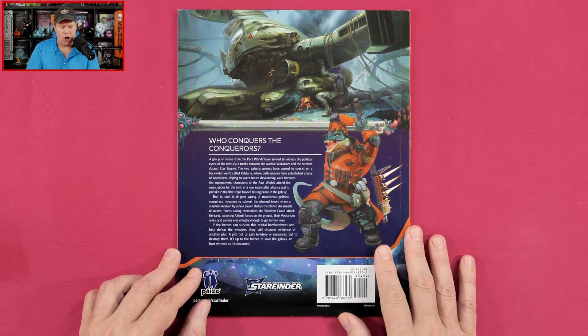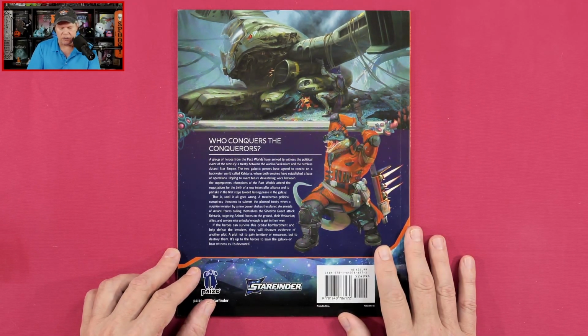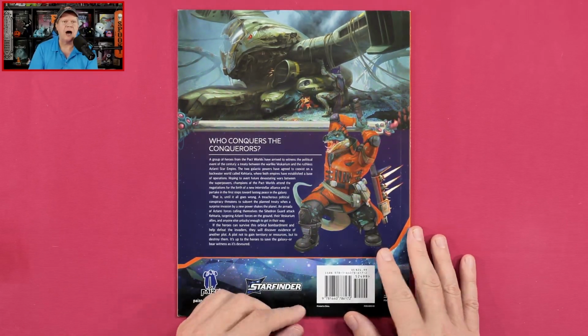That is, until it all goes wrong. A treacherous political conspiracy threatens to subvert the planned treaty when a surprise invasion by a new power shakes the planet. An armada of Aslanti forces calling themselves the Sahedron Guard attack Kataria, targeting Aslanti forces on the ground, their Vesperium allies, and anyone else unlucky to get in their way. If the heroes can survive this orbital bombardment and help defeat the invaders, they will discover evidence of another plot. A plot not to gain territory or resources, but to destroy them. It's up to the heroes to save the galaxy or bear witness as it's devoured.